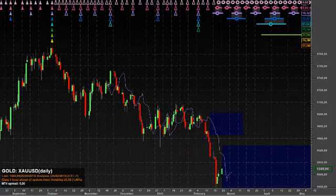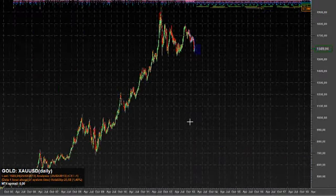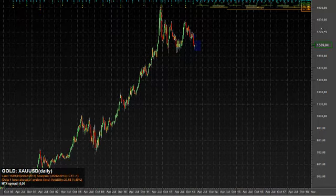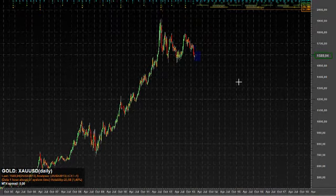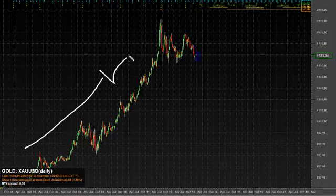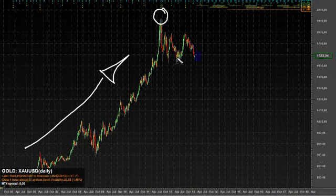Let's take a look at the longer term picture and see what's been happening to gold. This is a really long-term picture. Let me change that to a weekly chart, and here you can see the really long-term picture in terms of gold. Gold pretty much headed straight up, as you can see, for a really long time. This data only goes back to 2004, and gold formed a peak in 2011. It was in September of 2011.